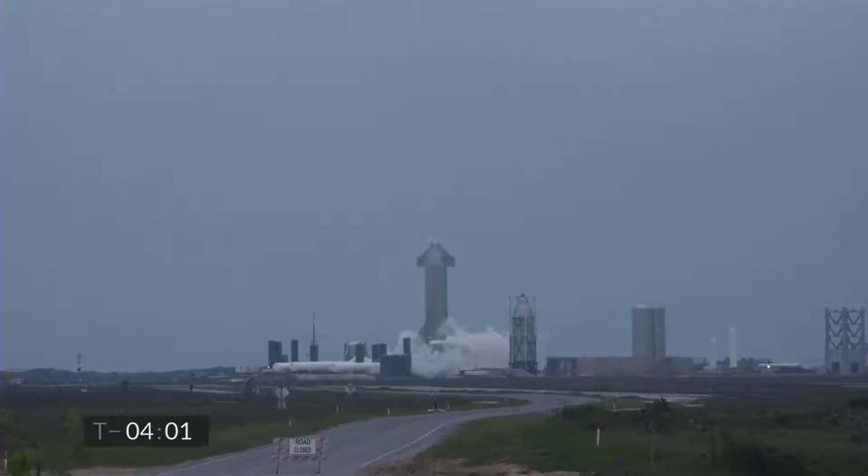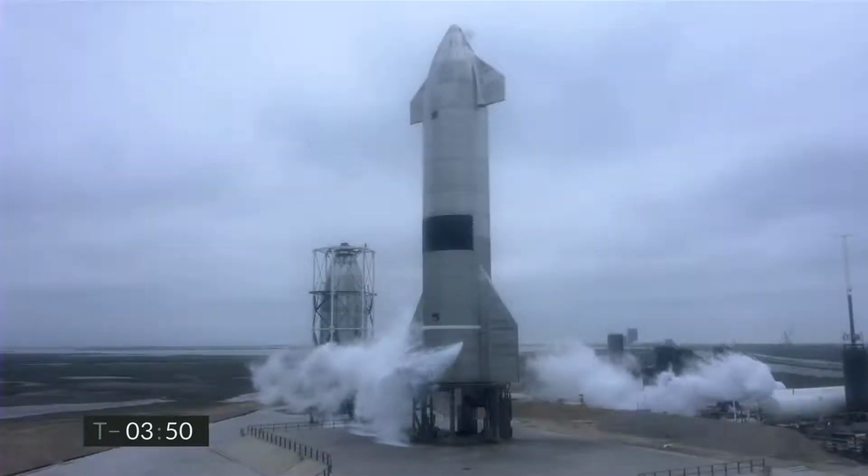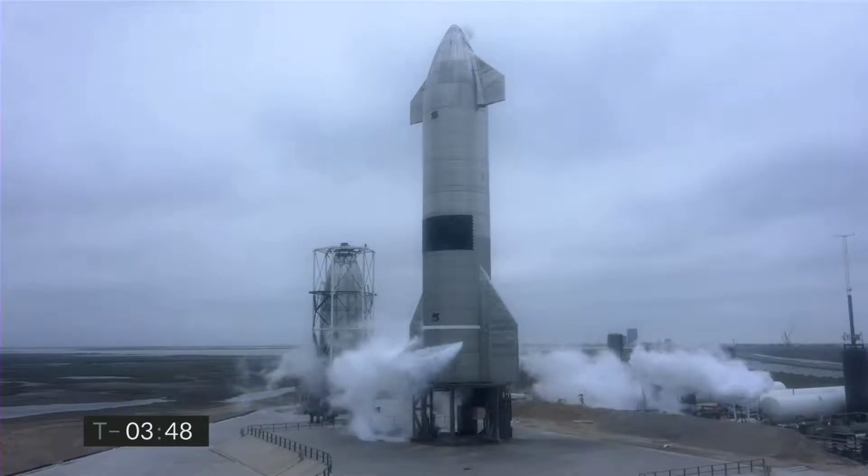This flight includes multiple upgrades and improvements to address the findings from the rapid unplanned disassembly we experienced on the last flight. This vehicle also incorporates changes that get us closer to the orbital configuration planned for flight later.